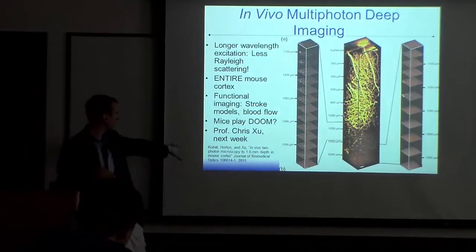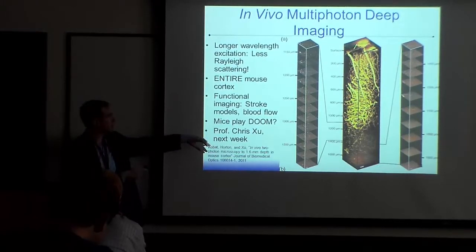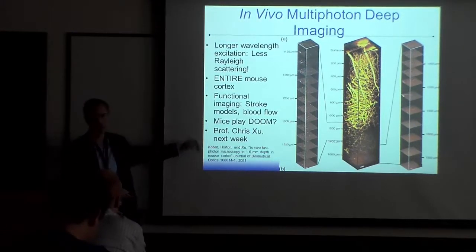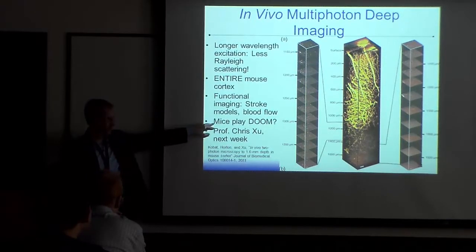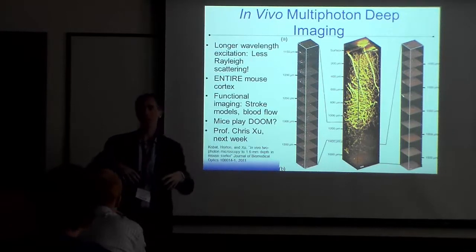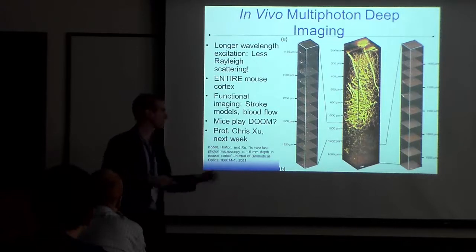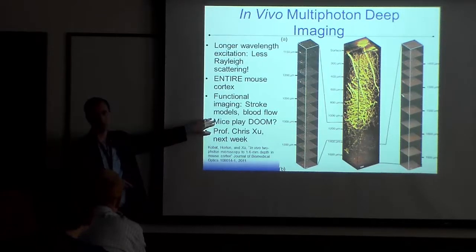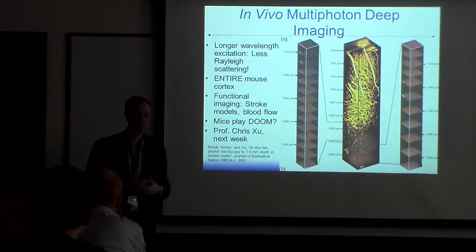And this is a preview for Professor Xu next week. He'll be talking a lot about being able to image deep through the brain and doing functional imaging. There's actually a cool paper where they put a mouse in this microscope on a trackball. Has anyone heard of this experiment? There's plenty of great functional experiments going on in this, but this is a clever one, to explain some things people can do.